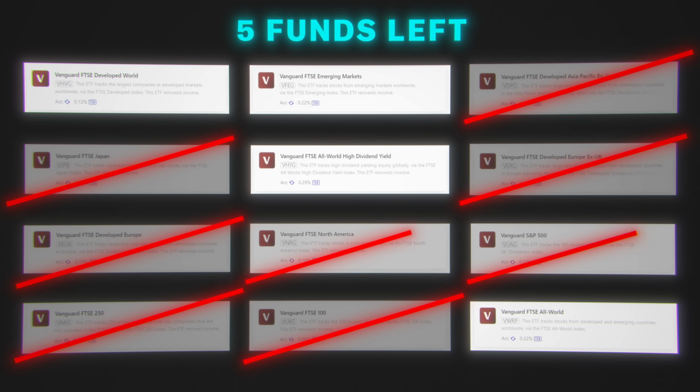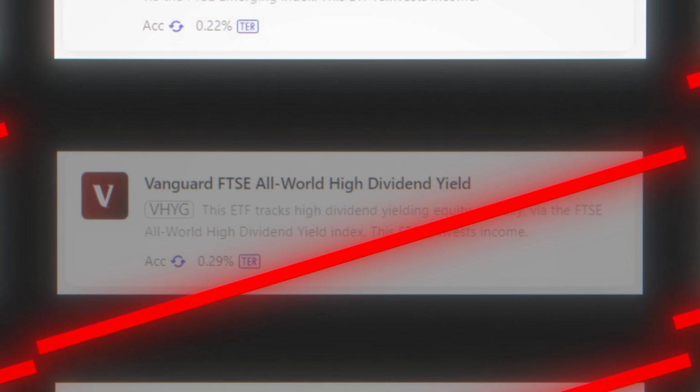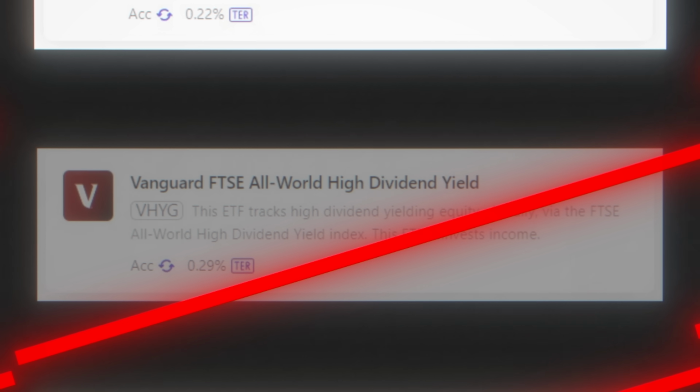So let's remove the 2 US funds. We can also remove this one, the All World High Dividend Yield. This one has a 0.29% charge and it's a bit of an odd fund in itself. Its aim is to generate dividends, but not to pay them out to you since it's an accumulation version.